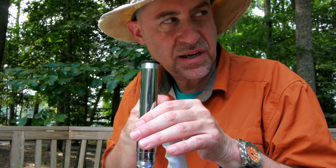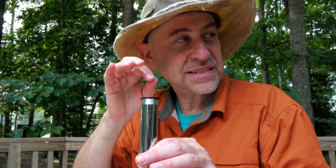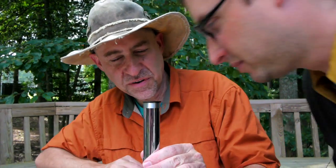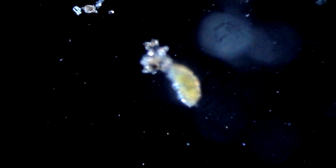I'm going to hold the microscope very still. I'm going to let you peek. Okay. If you look straight down, it's slightly green. It's on the bottom and it's in the center, so you have to move very carefully. And tell me if you can see that little green. Oh yeah, there it is.